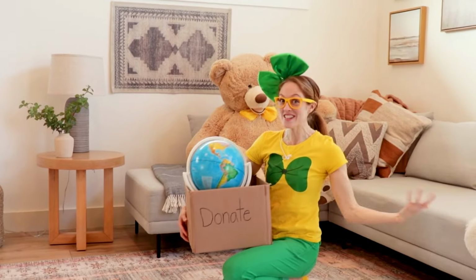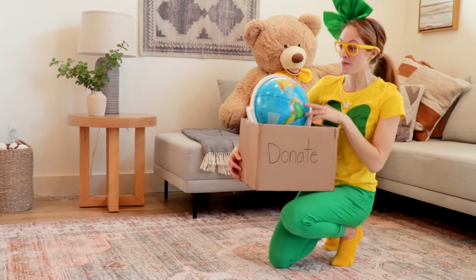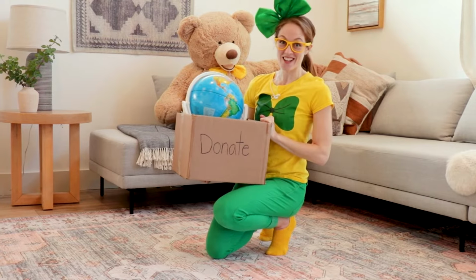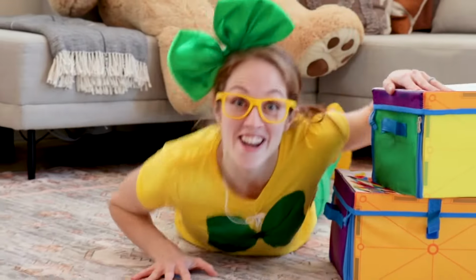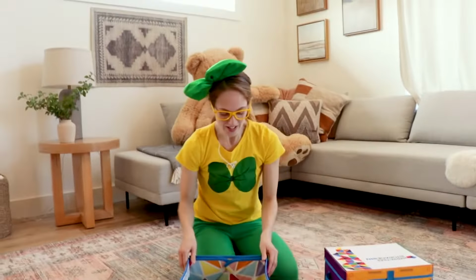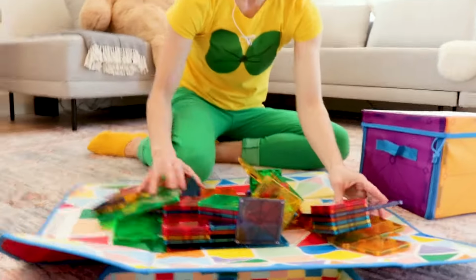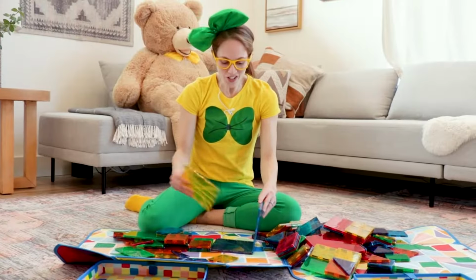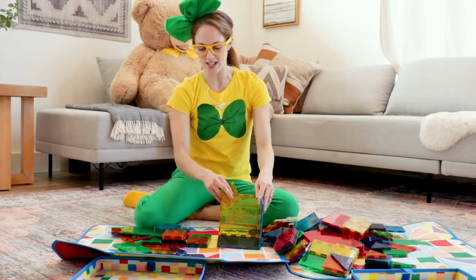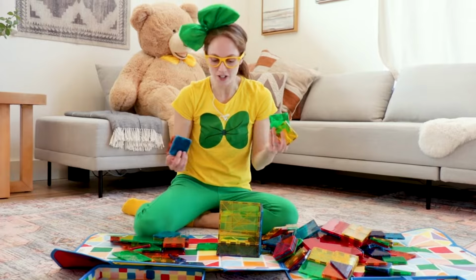Look at how clean this room looks. And I'm so excited that I get to donate some of my old things so maybe someone else will enjoy them. That's kind of cool. And now we get to play. Check it out. This bin totally unzips. There are so many different shapes and sizes of magnet tiles, like this big blue one and yellow one. And then we have these small ones in orange and green.